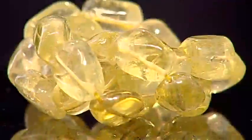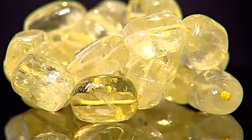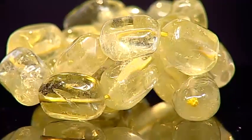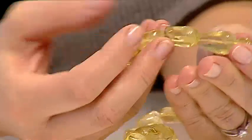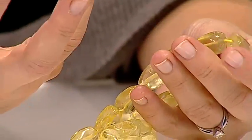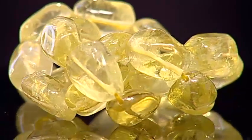Doesn't it just make you want... I'd definitely get more than one of those strands. I want to do just a big, honking, stonking, chunky statement wow piece with those.